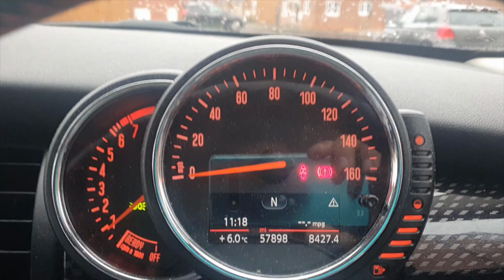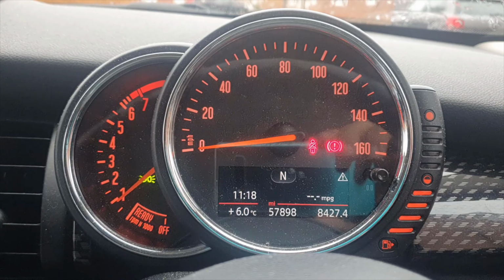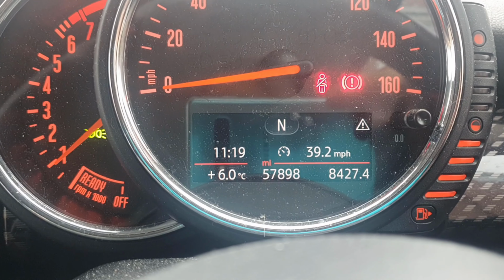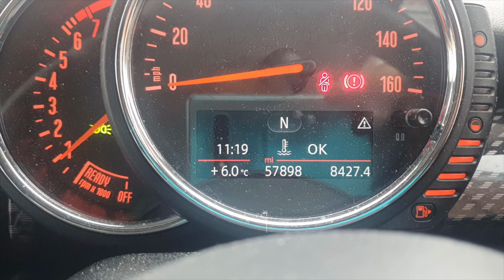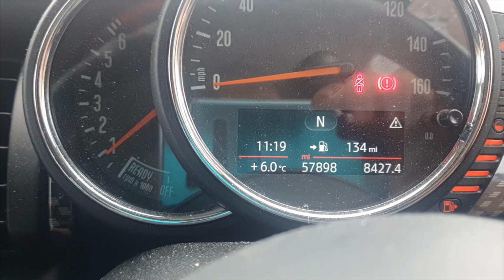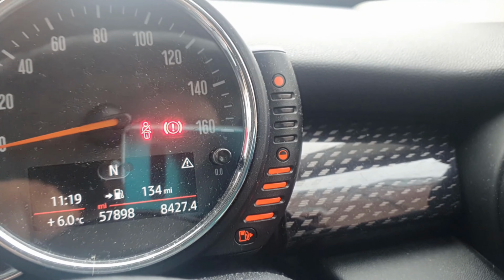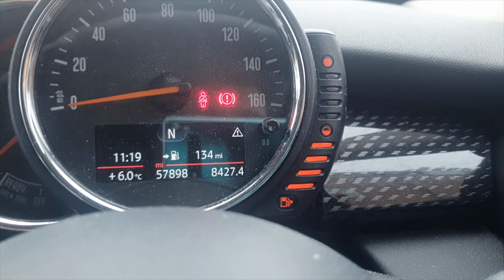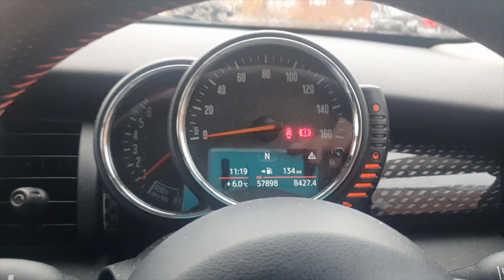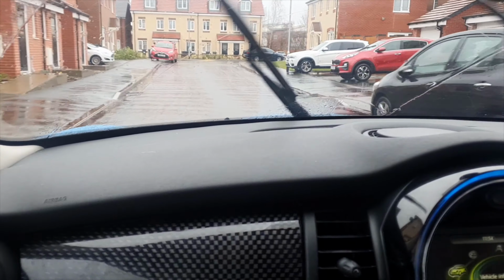Now let's talk about the central speedo and rev counter. So in the new Mini, this is all digital, but for now you have this little digital part, and you can switch around and see your miles per gallon and your temperature and things like that. Now, as you can see, this car has done 58,000 miles, and for that, it's still in reasonably good condition. Another cool feature is this. Now, this is separate from the rest of the stuff, and that again gives the car a very, very unique look.